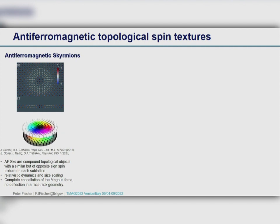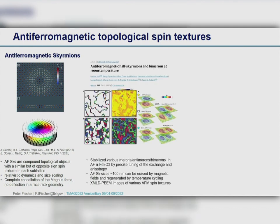You'll see later on about skyrmions. Normally they just get the Hall effect and they're just getting pushed to the side, which if you want to use them in a racetrack, it's not going to work. So you have to think about something else. Maybe the antiferromagnetic skyrmions might be a way to do this. And then another paper from here that showed some antiferromagnetic half skyrmions.